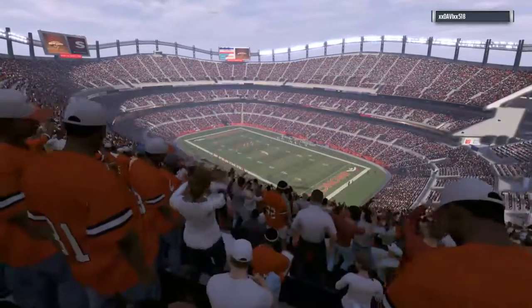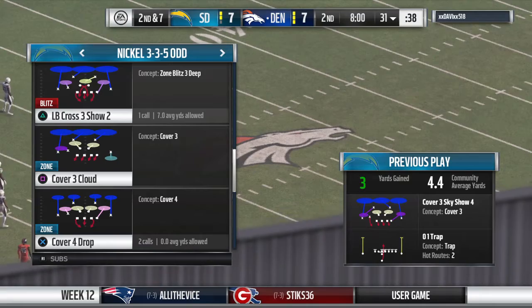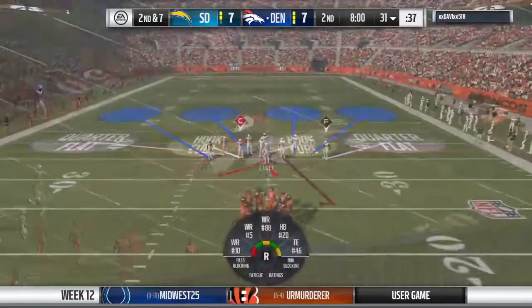Back alongside Charles Davis, I'm Brandon Gaudin. It's Bronco football to begin quarter number 2. They face a 2nd and 7 to start things out.